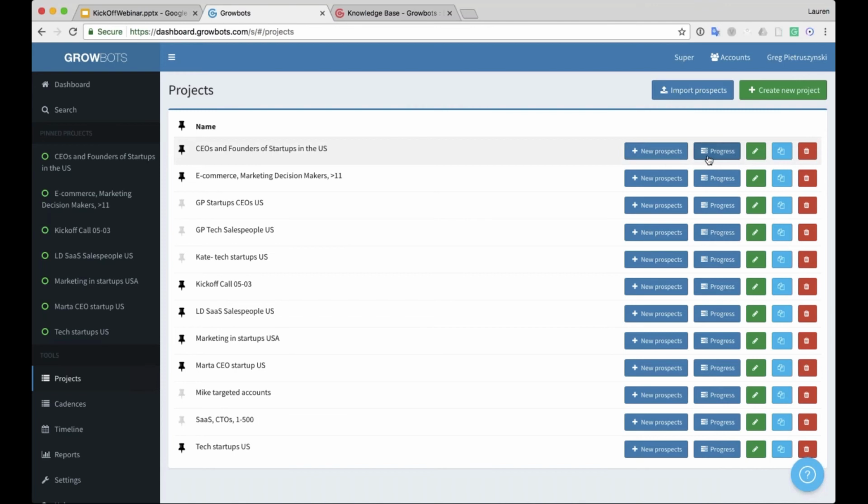You can see the progress of your campaign. So if you actually have deployed a cadence to this list of potential prospects, you can see where you are from here. You can edit, clone, and delete projects. So two things to keep in mind. Cloning is a great way to set a base criteria and then duplicate that for other options. And we'll get into that in a minute. So, for example, this is called CEO and Founders of Startups in the US. If I wanted to use the same criteria, but maybe for Canada, I could simply clone this project and then edit the information that I need to make it an additional segment that I could communicate with.